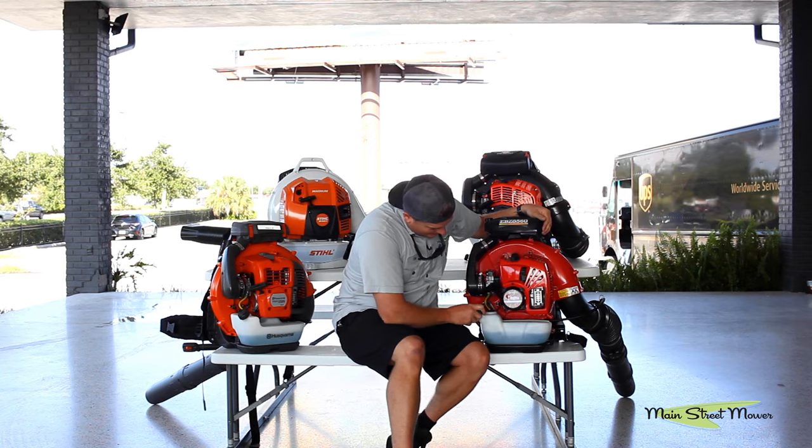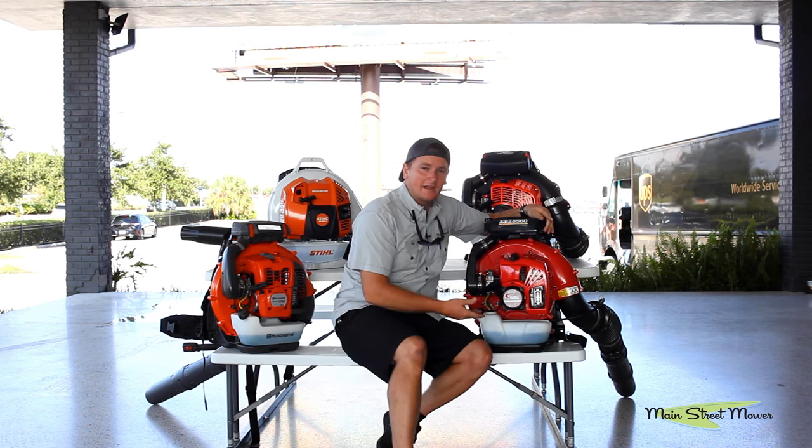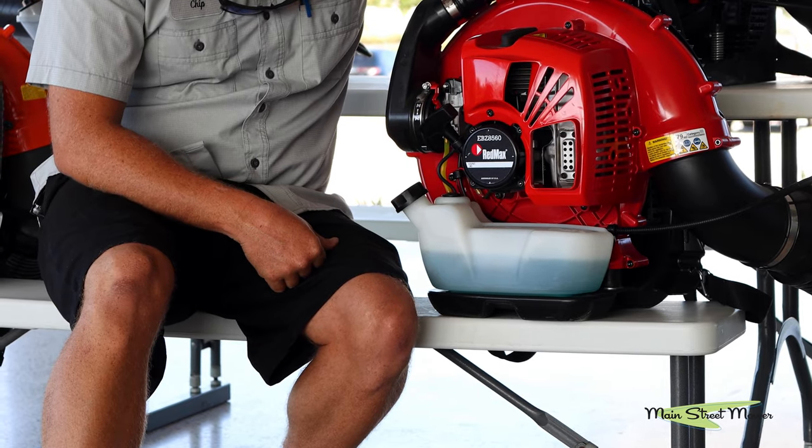I do like the transparent tank. I know my fuel level very easily, and I do appreciate that about it. And it's a very big tank, which is cool. I don't know exactly the size, but you can just tell it's pretty large.